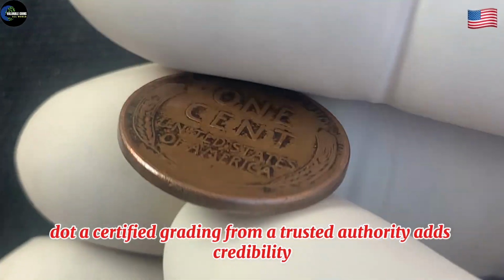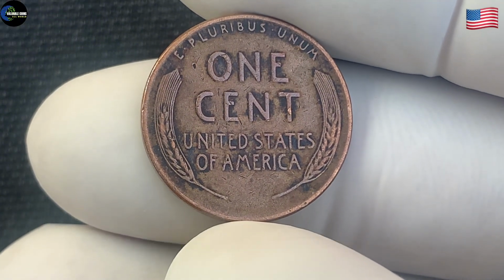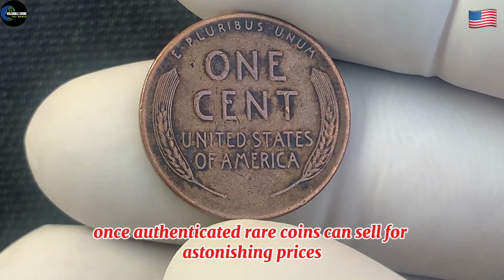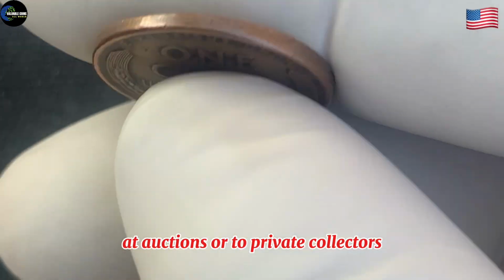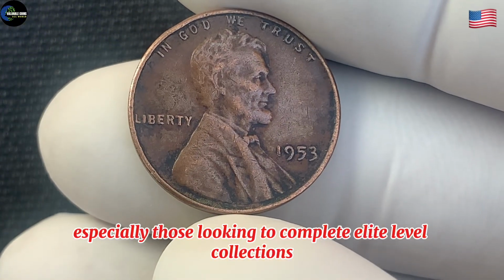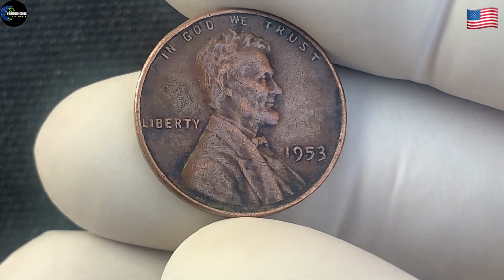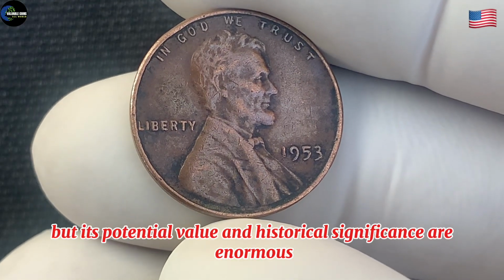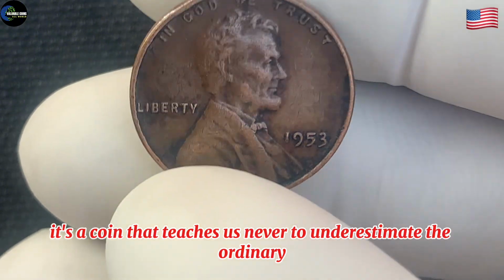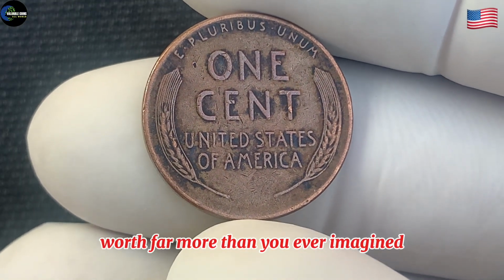A certified grading from a trusted authority adds credibility, preserves the coin's condition, and dramatically increases its market value. Once authenticated, rare coins can sell for astonishing prices at auctions or to private collectors, especially those looking to complete elite-level collections. The 1953 Lincoln wheat penny may be small in size, but its potential value and historical significance are enormous. It's a coin that teaches us never to underestimate the ordinary. That little copper-colored disc in your hand could be a treasure worth far more than you ever imagined.